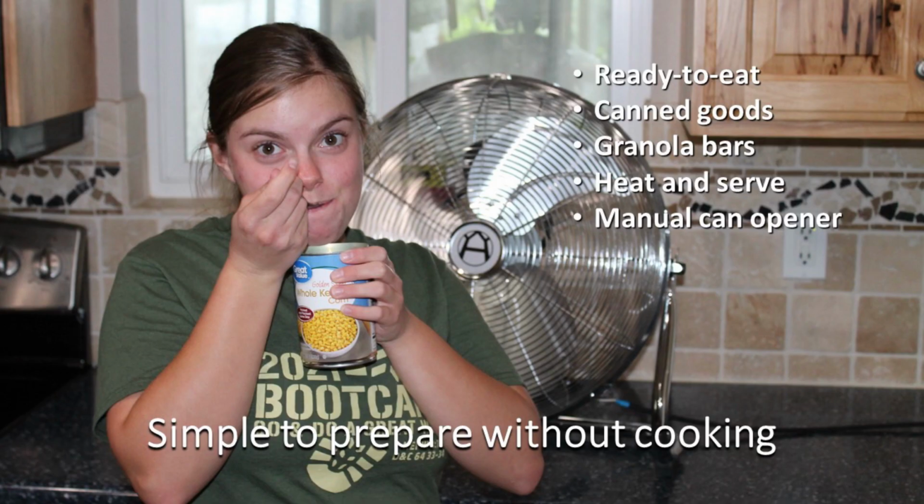Now in our family, we cook a lot from scratch, just from basic things. But as part of our food supply, we have some ready-to-eat foods like canned goods and granola bars, things that can be eaten directly out of the package or that you just heat and serve. And it's really important because in a summer power outage, you're really going to want to limit the amount of cooking. Now we're going to talk about how to cook, but we want to make sure that we can eat without cooking. Now, if your food supply is in canned goods and you have an electric can opener, make sure that you have a manual can opener, or you might have a lot of food and no way to eat it.